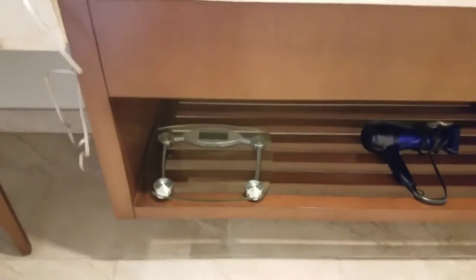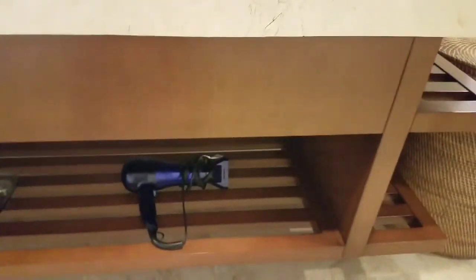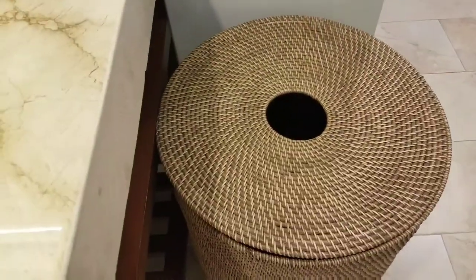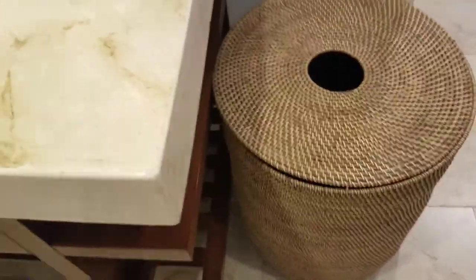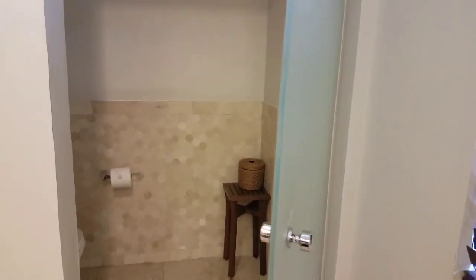Of course a scale, because when you're at an all-inclusive you might eat a lot. A hairdryer that's not attached to a wall. Little shelves. This is our trash can for towels. I think towels, I'm not even sure. And then the bathroom area has this frosty glass door.